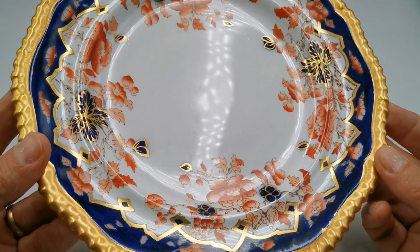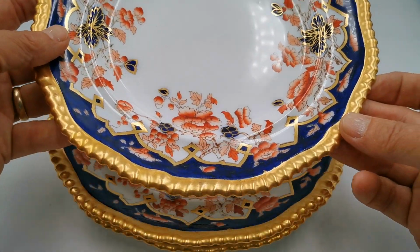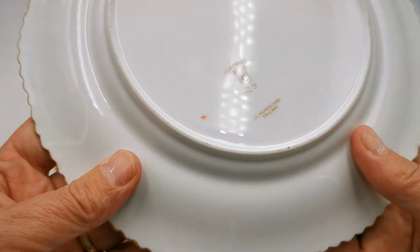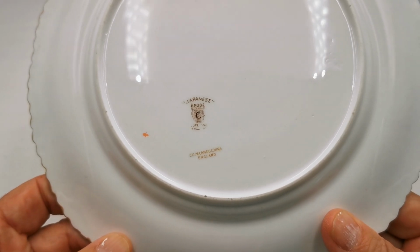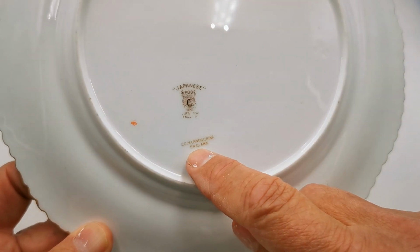These are in cabinet mint condition, really. Absolutely fine for collectors. Beautiful examples of what Copeland Spode were producing around this period of time. And there is the china marks, Japanese, Spode, Copeland, England, and then Copeland, China, England also there.